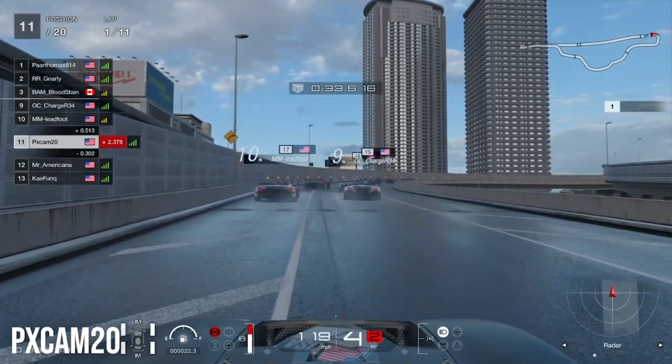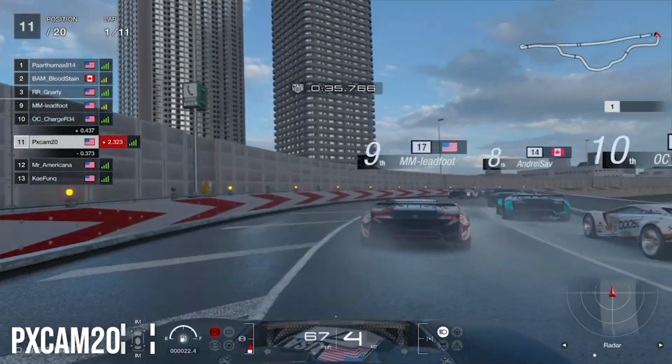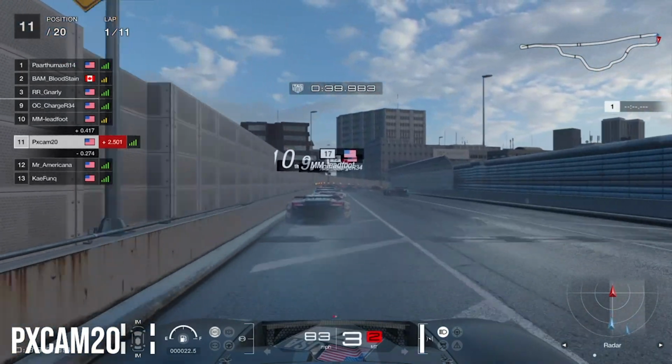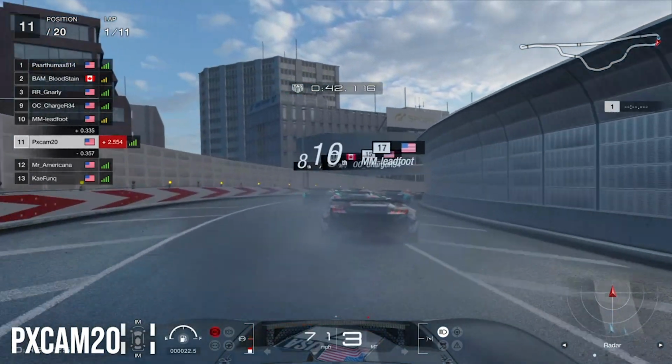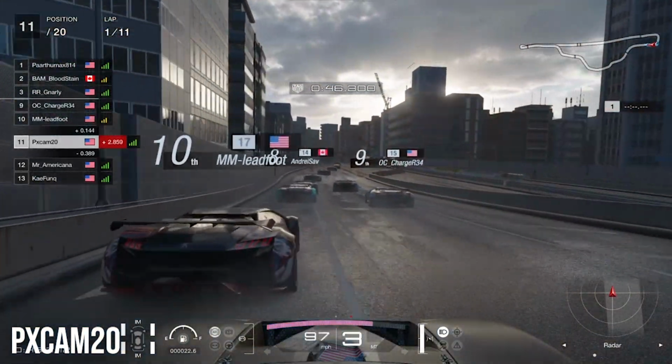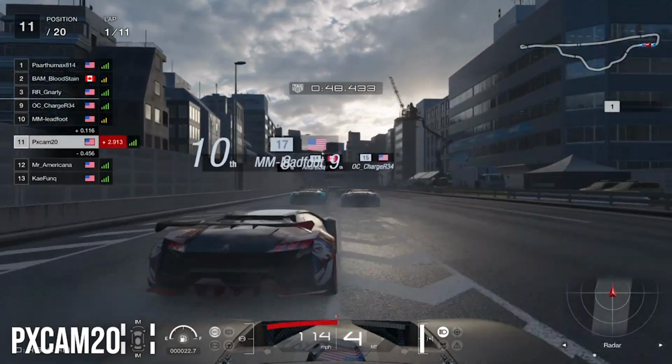Heading into turn number 1, we try to brake as late as we can. We actually brake a little too late, clip the wall right there as the car behind us also hits the wall. But we actually don't lose a lot of time. As you can see, there's another car on the inside that almost spun out, and we're promoted into 11th as we are coming past turn number 2.